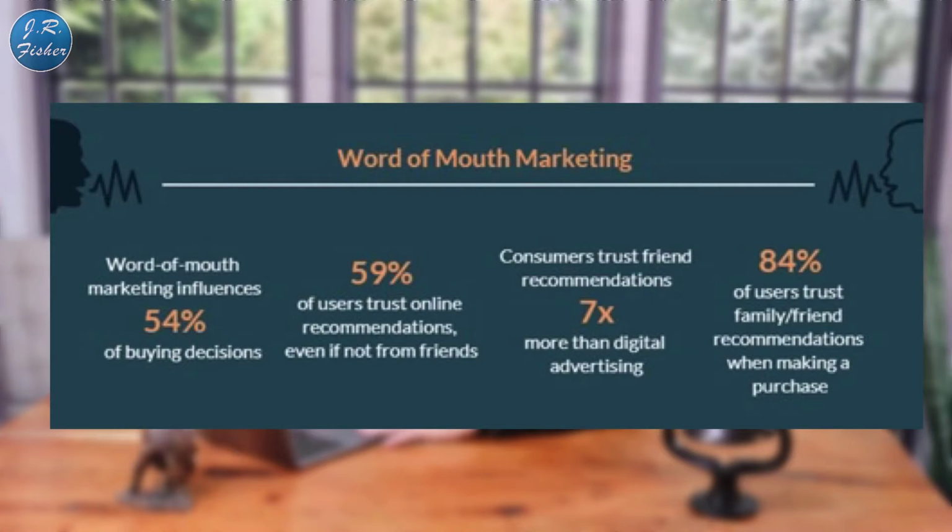Now here's your statistics right here. Word-of-mouth marketing influences 54% of buying decisions. 59% of users trust online recommendations even if not from friends. Consumers trust friend recommendations 7 times more than digital advertising, and 84% of users trust family and friend recommendations when making a purchase. This is just something you've got to get involved in. It's super important. Now that was number 8 if you're keeping track.